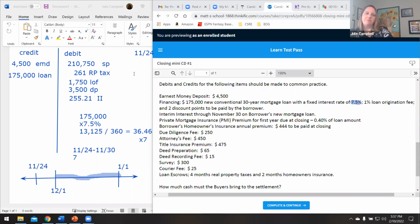Are you within pennies of me? Careful about rounding. They say if you round, go out at least 3 decimal places. I tend not to clear my calculator if I don't have to, because I don't want to introduce human error. So I got 13,125. I divided by 360 and I got 36.4583333. And then without clearing my calculator, I hit times 7. And then I rounded my 20 cents to 21 cents. If you're a few pennies off from me, you're okay. Guys, you're not going to miss a question just by rounding alone.